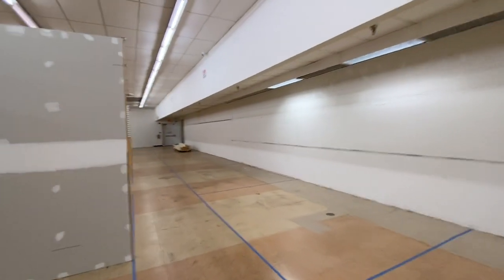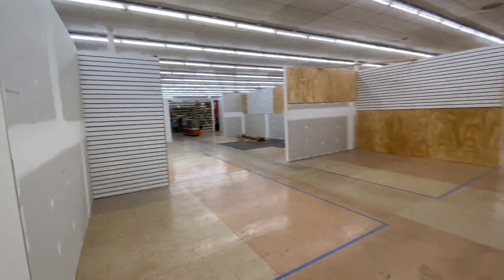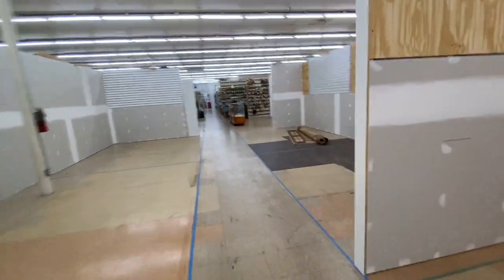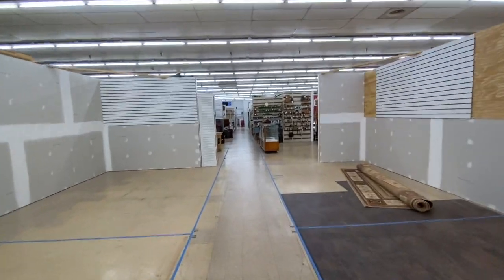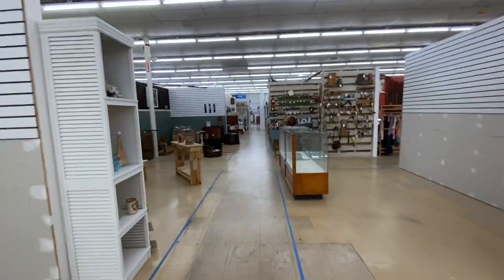This place is enormous. So much space. I can't wait. This place is gonna be great when it's completely built out. You know, it's gonna be a dream. So much money is gonna be spent here out of my bank account, I'm sure.